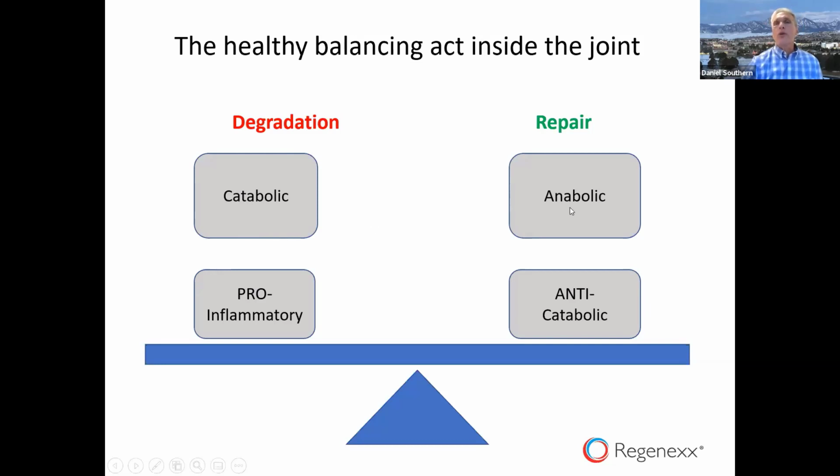As opposed to that, we have repair forces, which are called anabolic. Anabolic means to build up as opposed to break down. And basically what you're looking at here are various forms of growth hormone, which circulate throughout the body. And then you have anti-catabolic forces, and these are forces that inhibit the enzymes that are digesting cartilage and that also bind to pro-inflammatory mediators and remove them.